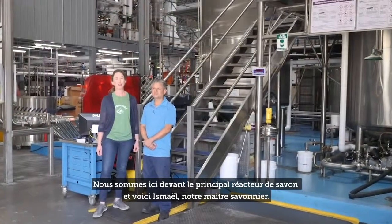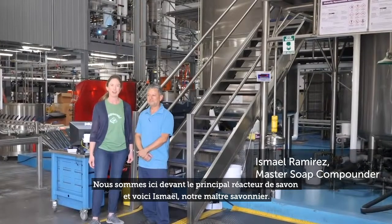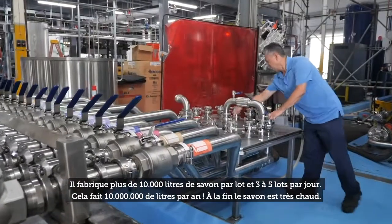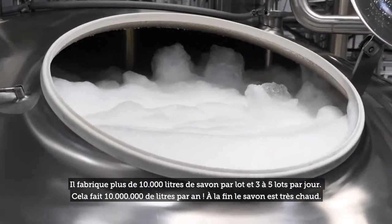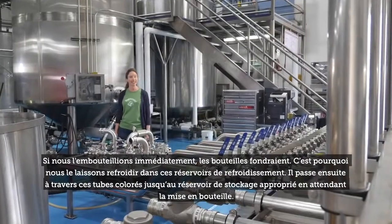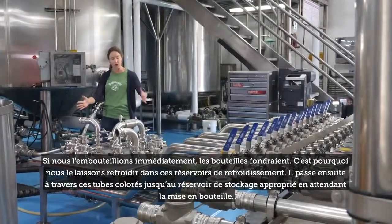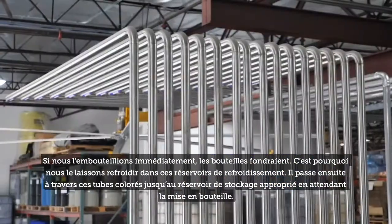We're standing here in front of the main soap reactor, and with me is Ishmael, our master soap maker. He makes 3,000 gallons of soap in each batch and 3 to 5 batches per day. That's 2.7 million gallons of soap in 1 year. At the end of the process, soap is really hot. If we bottled it immediately, the bottles would melt. Instead, it cools in these cooling tanks and then travels through this beautiful manifold into the appropriate holding tank to await bottling.